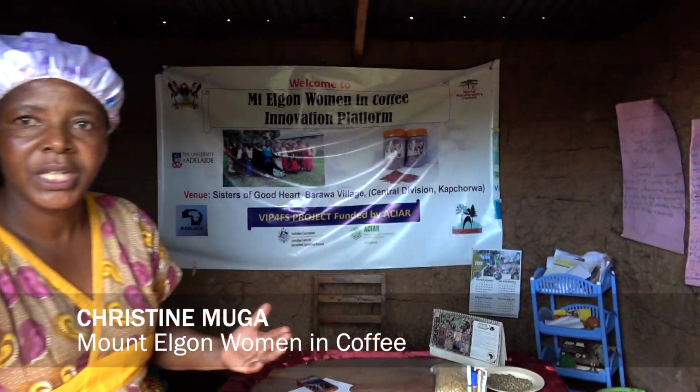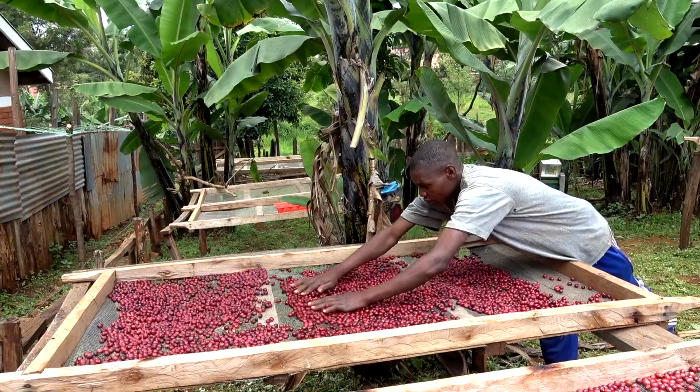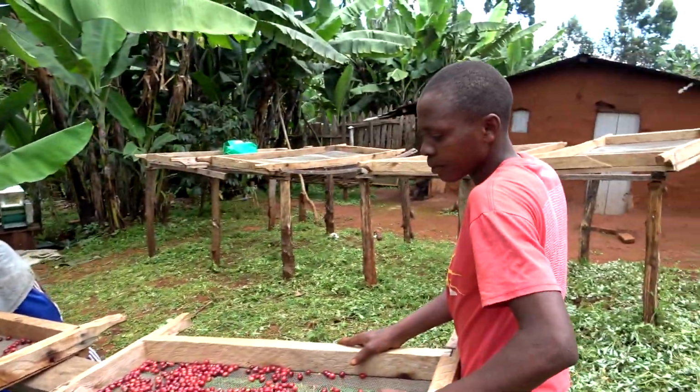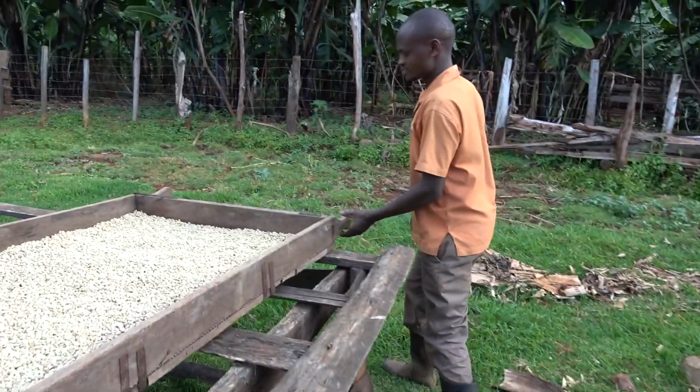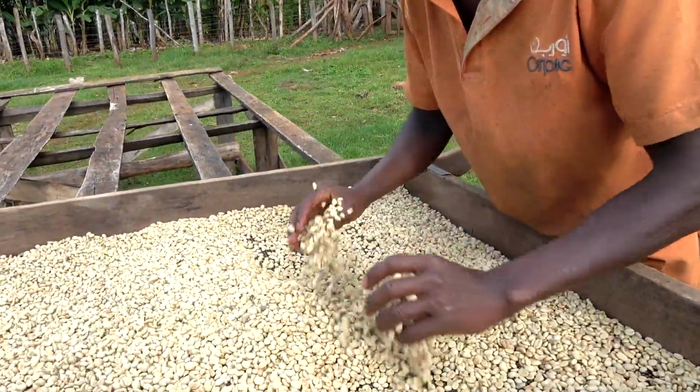We think that we are going to start small and grow big. We are going to employ people, so people are going to get jobs. We don't want to be job seekers, but we want to be those who create jobs. This team has been able to tell us that you can earn more from these coffees that you have than the market that you may be supplying.